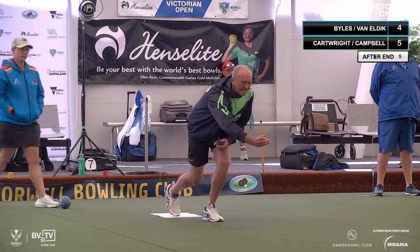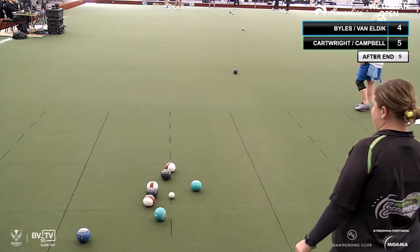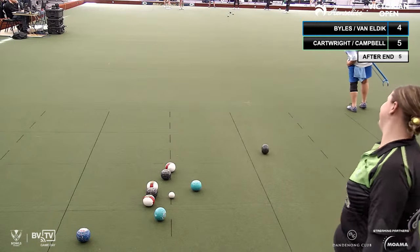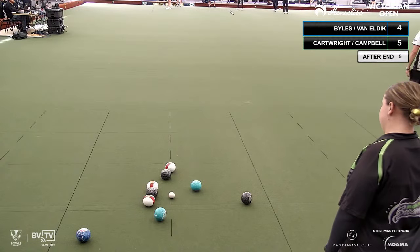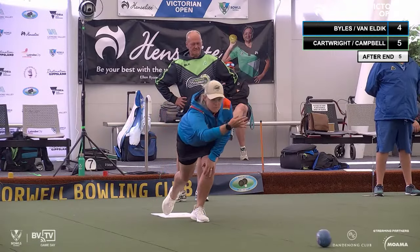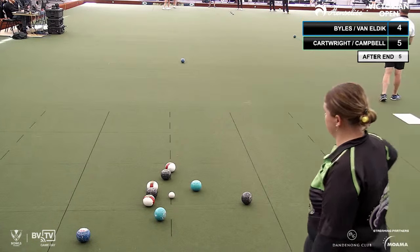So the steamers hold, that black bowl holds the shot. Just the one. Looking to add another. Just a bit wide. Can get caught out there. Well, if Natasha can get this jack, Gus, it's going to be a big bowl. She had two goes at it already. No, not happy with the line.